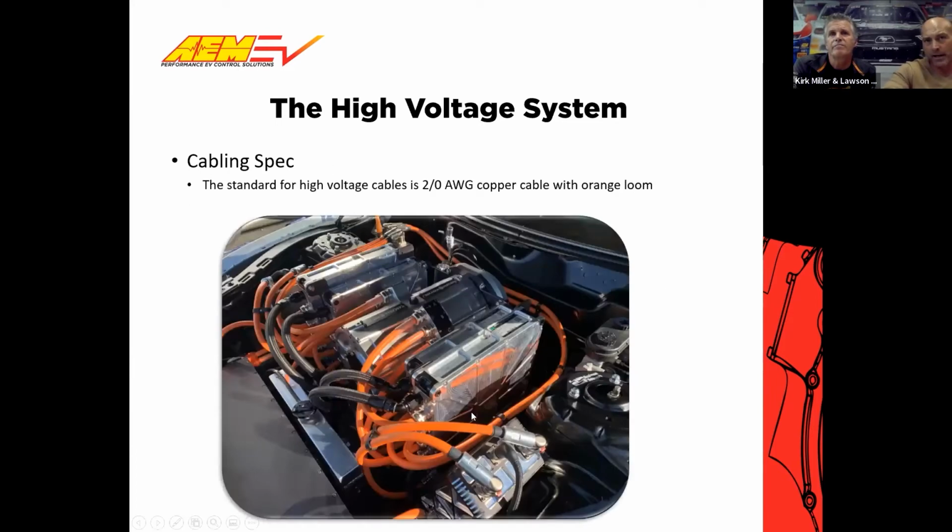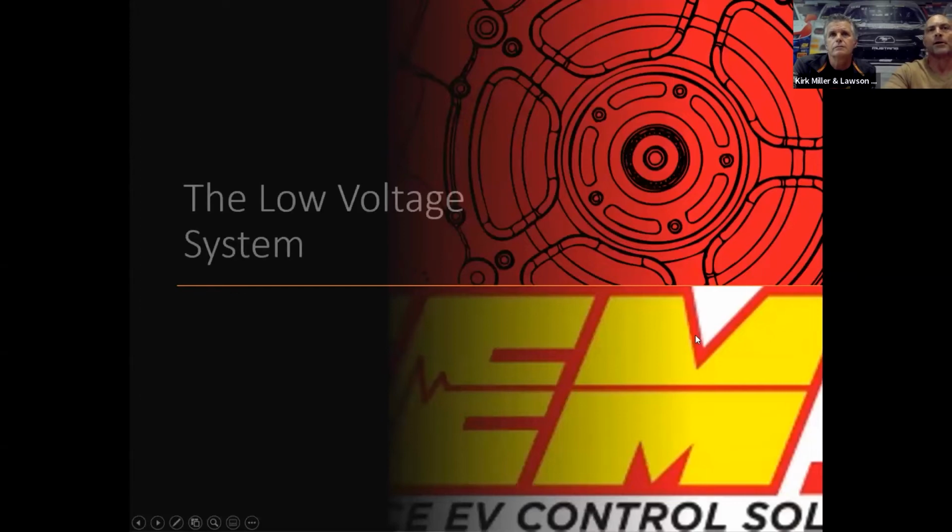Cabling spec, as you see, and Kirk alluded to, we've got high voltage orange here, and it's your very large copper cabling with orange loom. So we've talked about the high voltage system. There's really 3 electrical systems and then components within them.